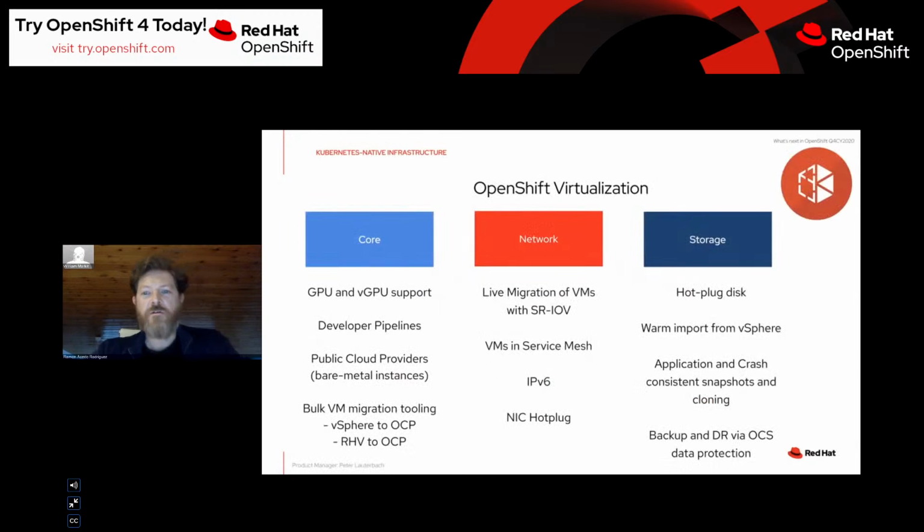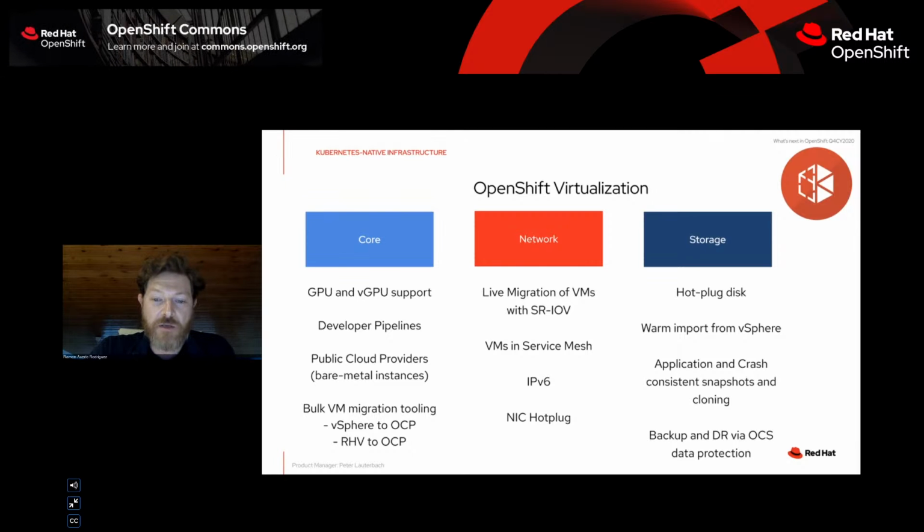Perfect, thank you. Okay, so we are in the Kubernetes native infrastructure section, and let's go about OpenShift Virtualization. Starting at the core of OpenShift Virtualization, something we're working on is GPU pass-through and vGPU support. Those address intensive workloads like AI and ML, by dedicating a GPU to the pods that require it. Then I'm highlighting a few important things of OpenShift Virtualization, and another one is the work we are doing with public clouds, particularly with AWS and IBM Cloud, using physical instances in these public clouds where OpenShift Virtualization needs to run. And something else we are working on at the core is tooling for mass workload migration, specifically from vSphere and RHV platforms into OpenShift Virtualization.